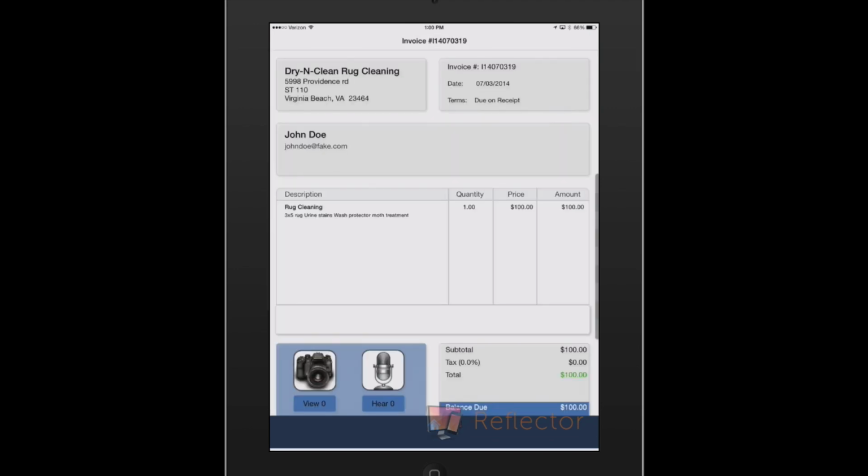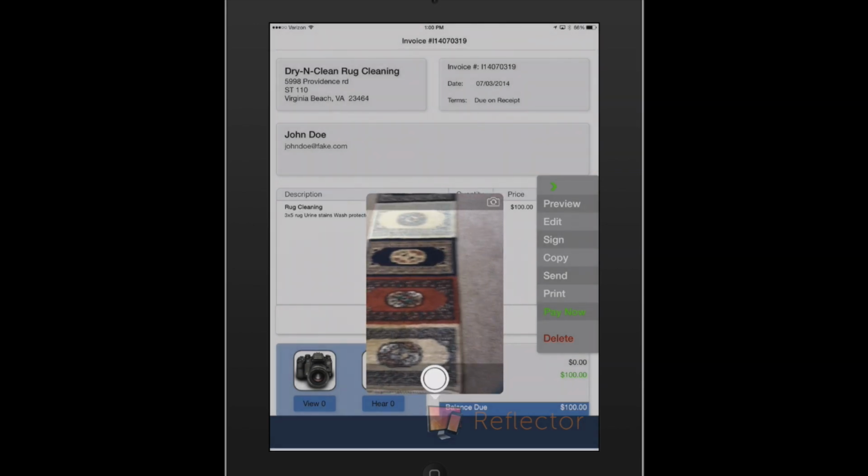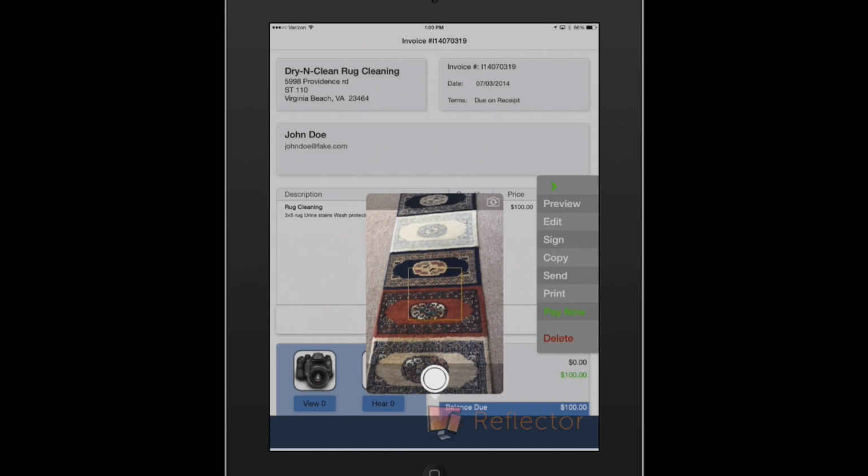And now it'll bring you to this interesting screen. It gives you a lot of options from here. A really interesting thing to note is on the bottom left-hand side, you have your little camera button. And let's say I click that. I can actually take a photo of a rug from here.